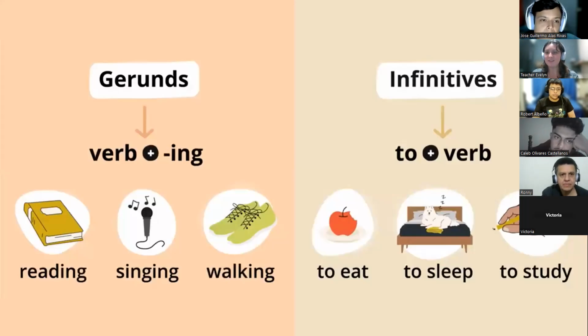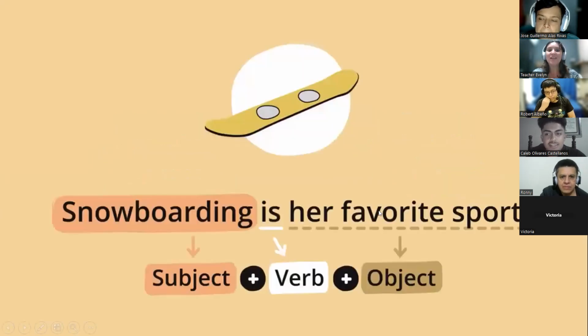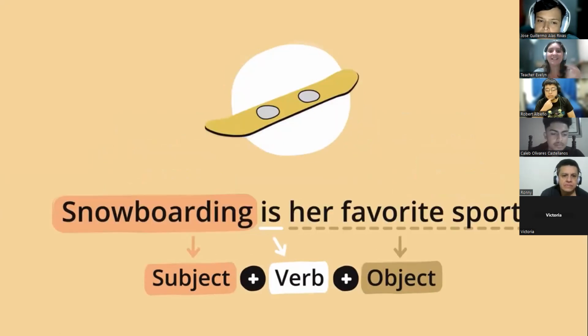So let's see. Remember the difference between gerunds and infinitives. As subjects, we can have nouns, gerunds, and infinitives. And in objects, we can have nouns, gerunds, and infinitives, right? So in this example, we have a gerund as a subject, and that gerund is snowboarding, right? It ends in ing. Pretty nice. So it works like a subject. Okay, got it. Yes, it is acting like a subject.